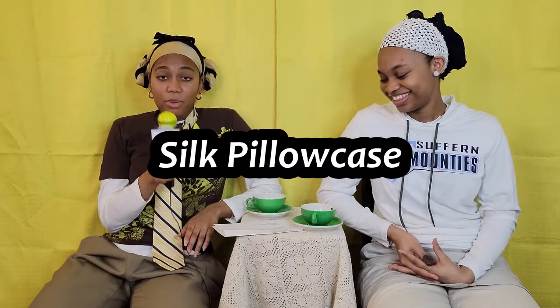Okay, so the next is a silk pillowcase. I recommend it. It's good for your hair and good for your skin, because cotton sheets absorb a lot of bacteria and the moisture from your hair. Well, your hair should be wrapped up anyway when you sleep. I'm saying, if your hair isn't wrapped up, a silk sheet is really good. I'm vouching for this.